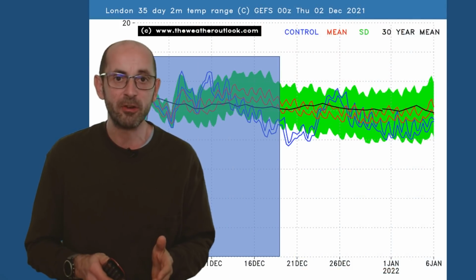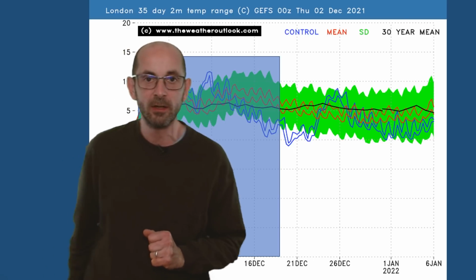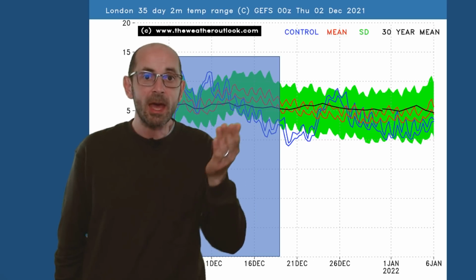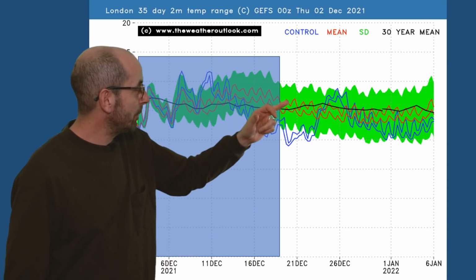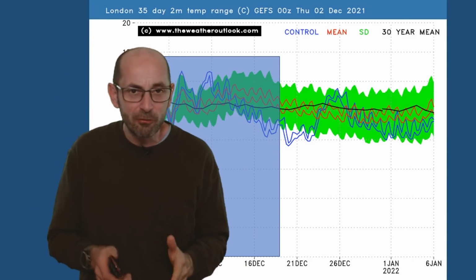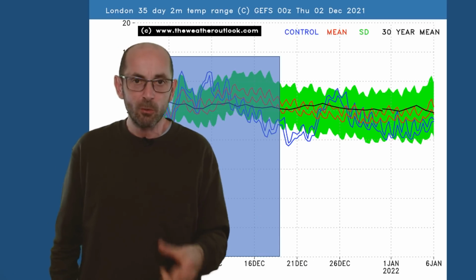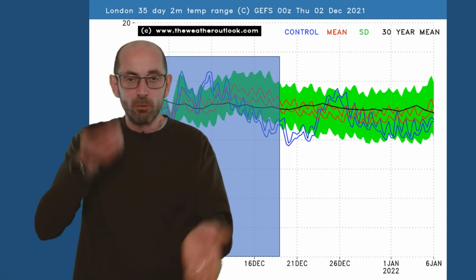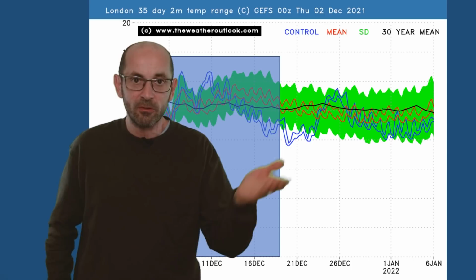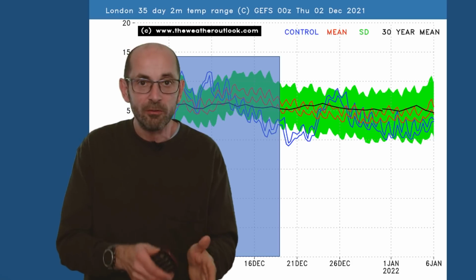The London 2-metre temperature plot suggests colder periods at times through the second half of the month. The two red lines are the ensemble mean maximum and minimum. They dip below the thick black line, which is the 30-year norm. Now, although they aren't far from it, I think because the forecast lead time is so long here, it is significant. Often when looking this far ahead, all of the individual runs of the ensemble become like spaghetti. They cancel one another out, and you end up with something which is more or less slap bang in line with the 30-year average. Not the case here.